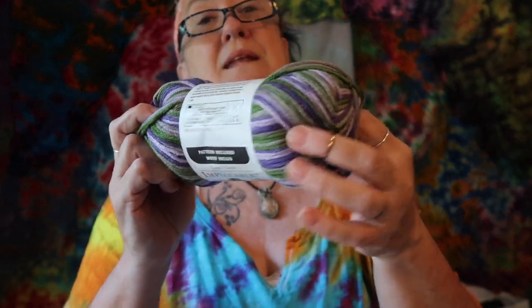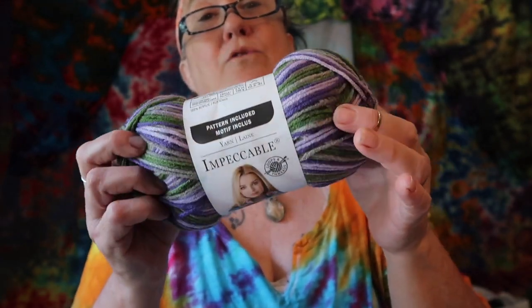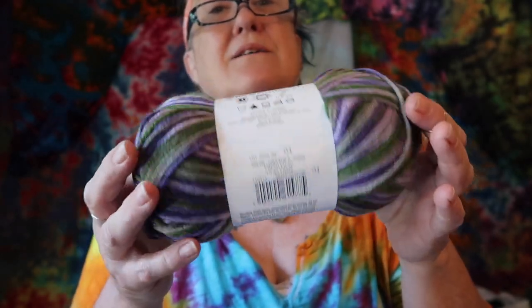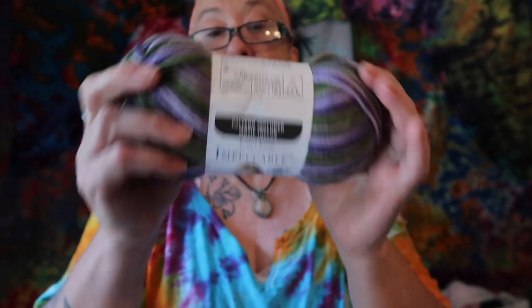And so when I saw that, it reminded me of those lilacs and then the lilac bush that I used to have outside my bedroom window at my old house. That was my nanny's house that I lived in for a while. So this has got a lot of memories for me. Just the name, the colors, everything. But I got like three of these. So that's what I got from Michael's.